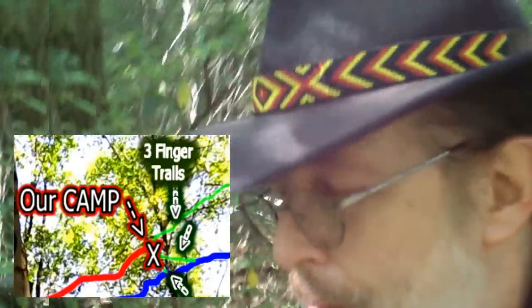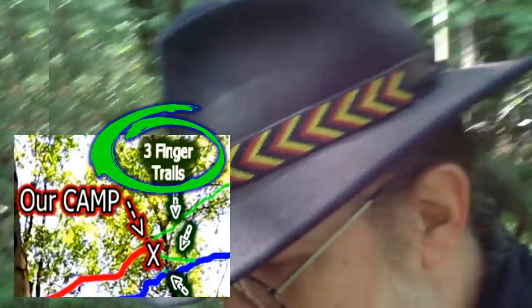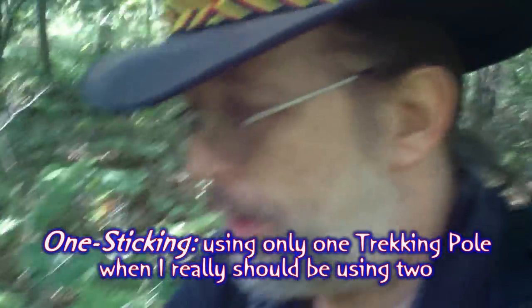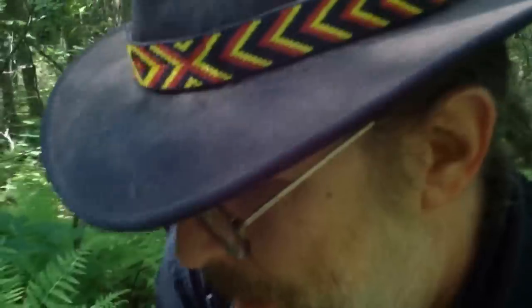We're actually going to a different campsite than I usually use. A little place that my son and I have dubbed Three Fingers. As usually when I'm filming, I'm one-sticking it. But a little later on, I have a rig I'm going to actually strap on my chest to actually show you a little bit of what it's like.